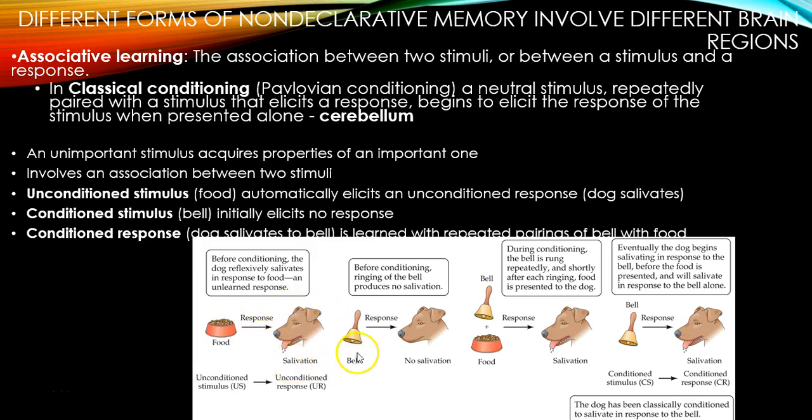There is also a neutral stimulus. In this case, our neutral stimulus is a bell. When you ring a bell, there is no salivation from the dog. A bell is pretty neutral. The dog doesn't really have any particular response to the sound of a bell.